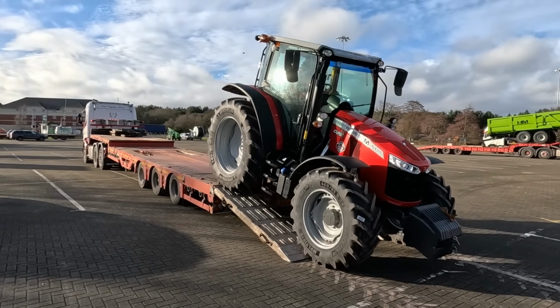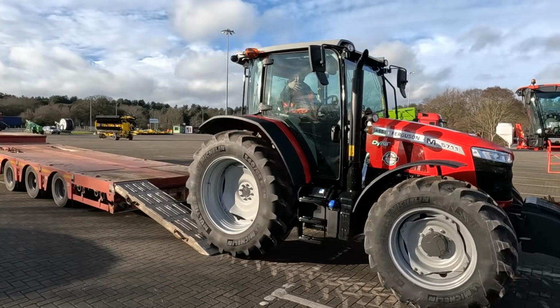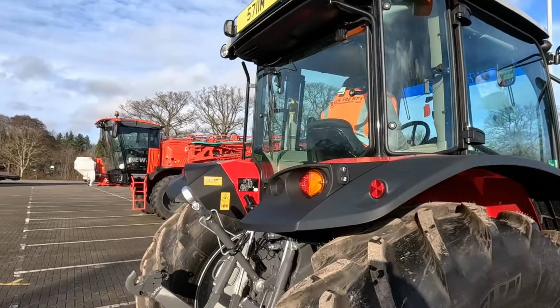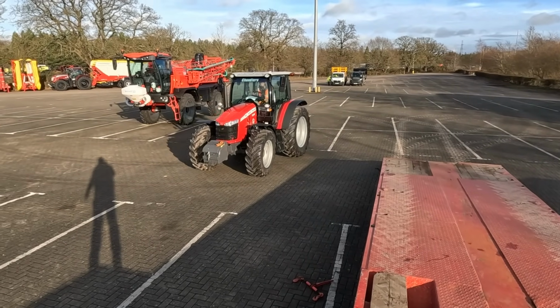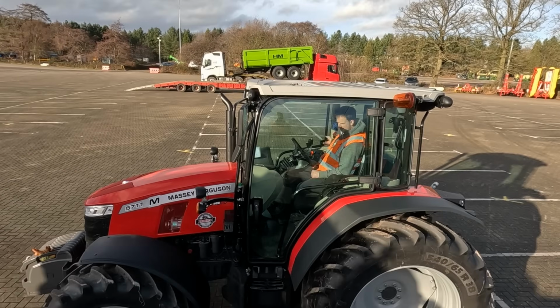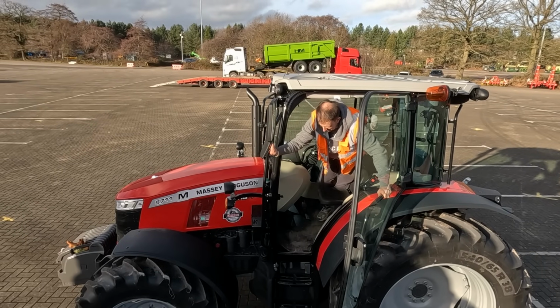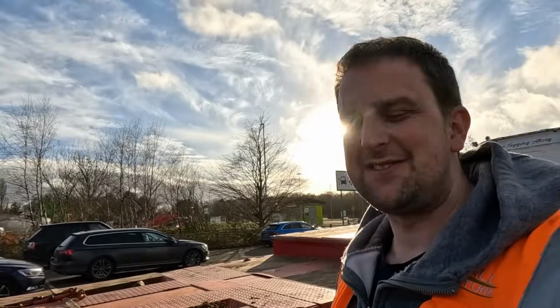Trucker Tim unloading a tractor at LAMMA Show. Tones, give us some tones. He's off. Look at him go. You are the fake farmer. I like that, they drive nice, don't they? Yeah, they do. That was good, I enjoyed that.